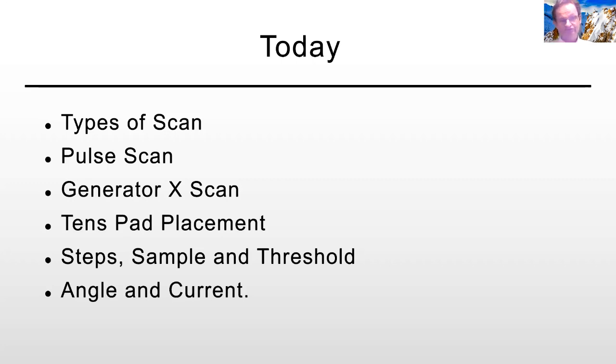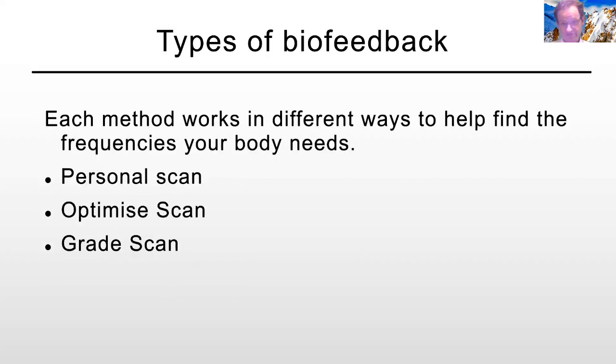So what we're talking about today is your types of scan, including the pulse, the generator X, as well as how to apply the TENS pads to your body. A few of the settings, which I'm going to go into sufficiently so that you'll be able to use it well enough for yourself. And what angle is about, what current is about, what angle and current together can be about, which should give you the basics 101 as to how to use this. And then the rest has to be up to you through further research, further study, and of course experimenting on your own body, which is of course the fun bit, really.